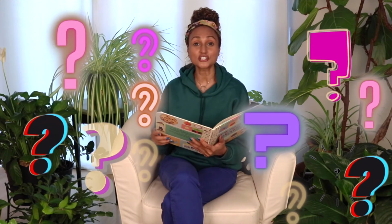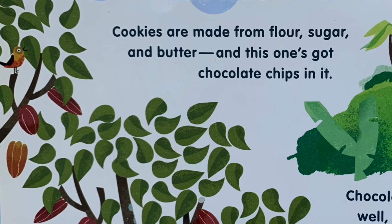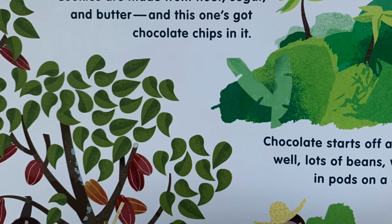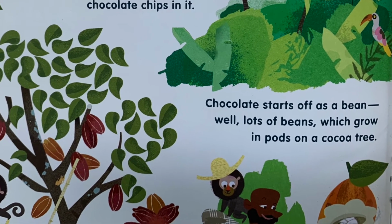How did the chocolate chip in your cookie get in your lunchbox? Cookies are made from flour, sugar, and butter, and this one's got chocolate chips in it. Chocolate starts off as a bean. Well, lots of beans, which grow in pods on a cocoa tree.